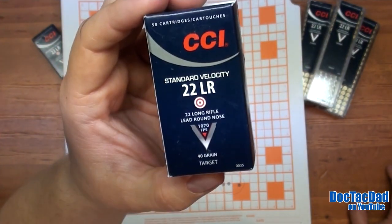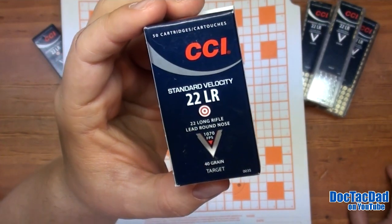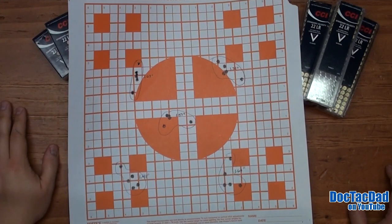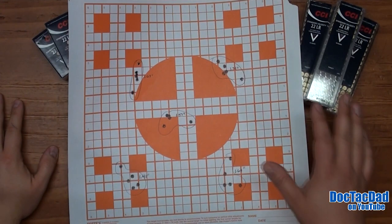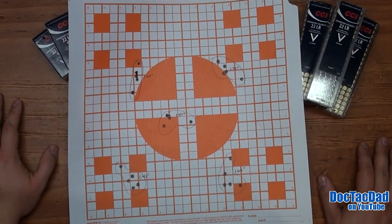It's a really accurate ammunition. If you are not going to be shooting long range, but you want to do target practice, if you want to shoot targets at 100 yards or less, or if you're shooting competition and you don't want to spend an exorbitant amount of money on your more match grade ammunition, I think the CCI Standard Velocity is a really good bet for you.